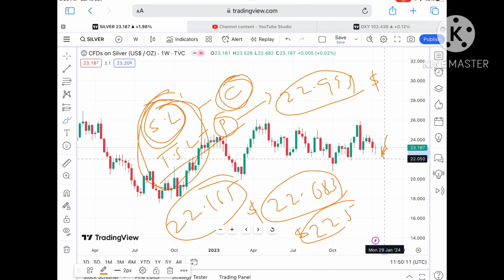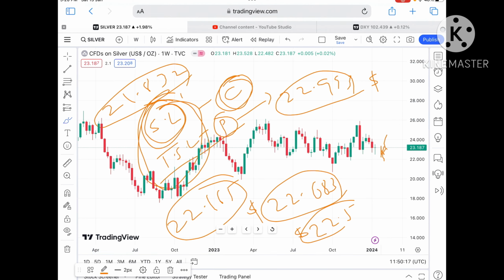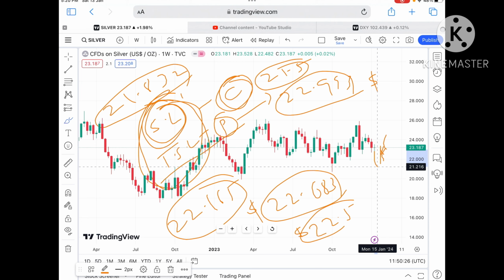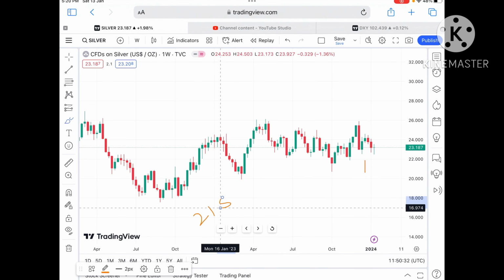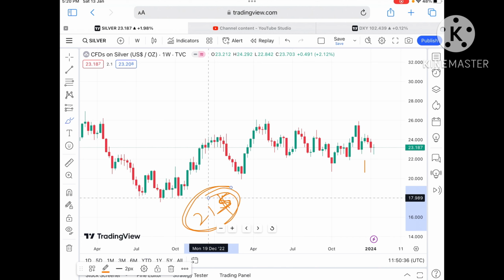This 22.165 is already a weak resistance, so chances are high it will cross that level, and it will go towards a level of 21.832. Okay, if the price starts falling below 21.832, a further downfall we can see, and it will go towards $21.5. Okay, and if it starts moving below that particular zone, chances of going below a level of 21.5 we can see, and from there a probability of going below a level of $21 we can see.